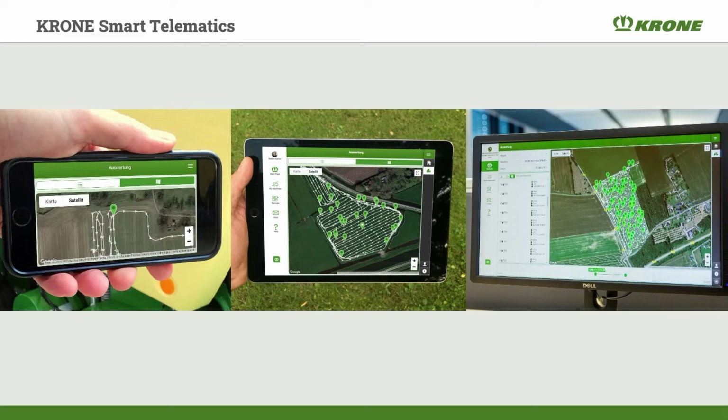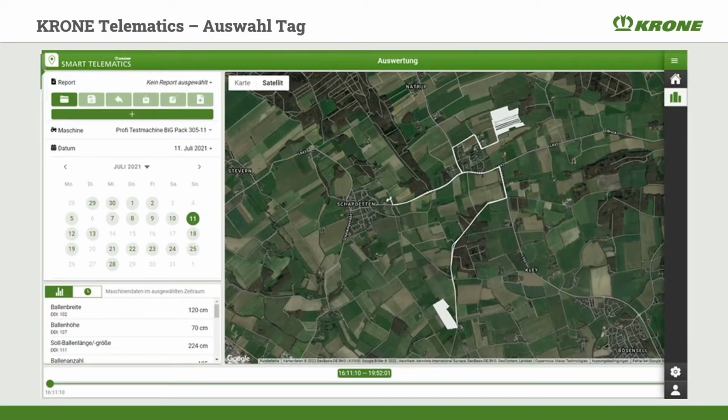Auch schon Kundenanfragen beantworten, die wissen wollen, wann die Maschine aufs Feld kommt, wo sie sich gerade befindet. Andersrum können wir natürlich auch im Nachgang dann gucken. The system offers a good overview of all the fields we've been operating in. The user can also use the telematics system to look back in time to any day of the week the machine might have been working on.